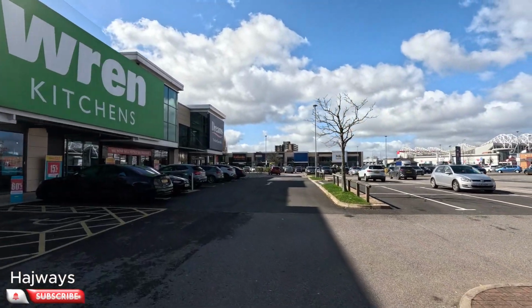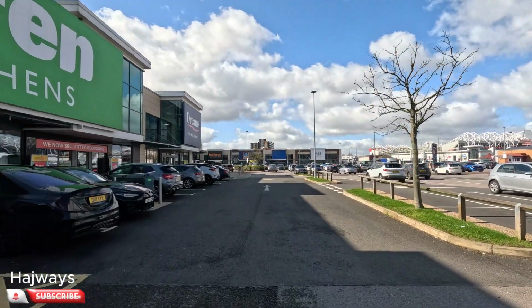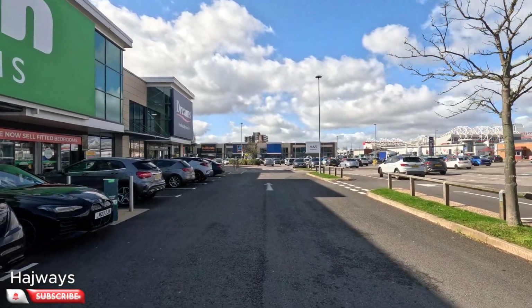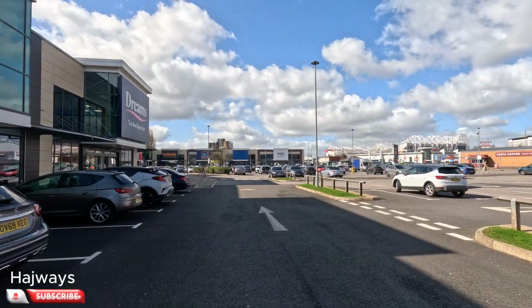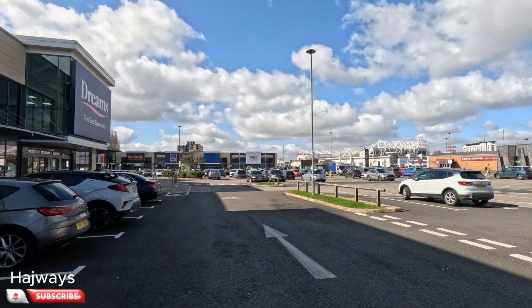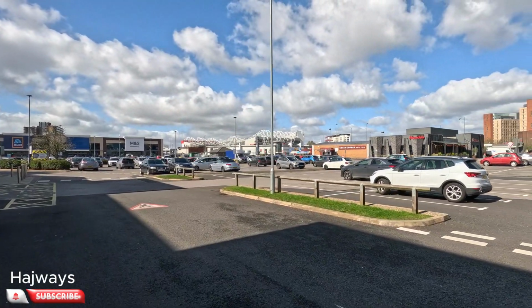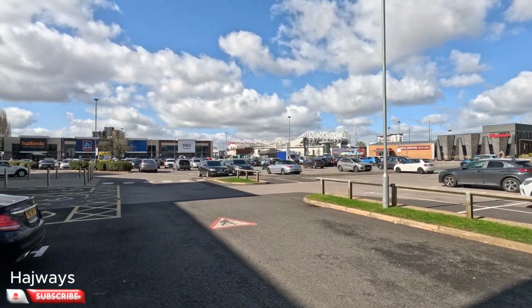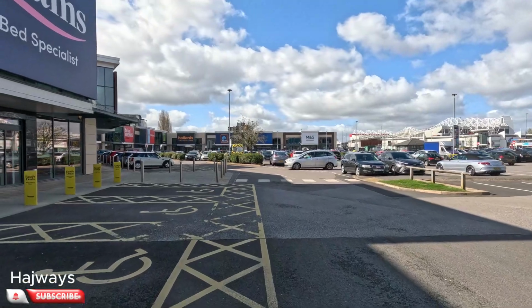from supplying military equipment during the World Wars to housing the Imperial War Museum, which is further south here, but just a walking distance, and also the iconic Old Trafford Stadium, which is probably the major attraction in this area, depending on what you're looking for. So this area is teeming with history and vitality.